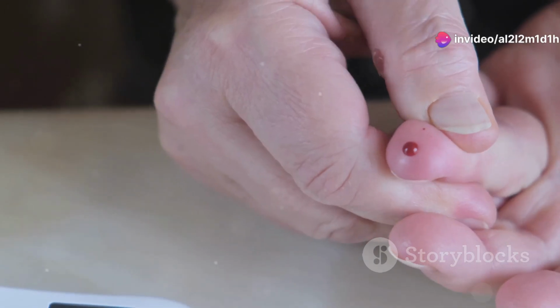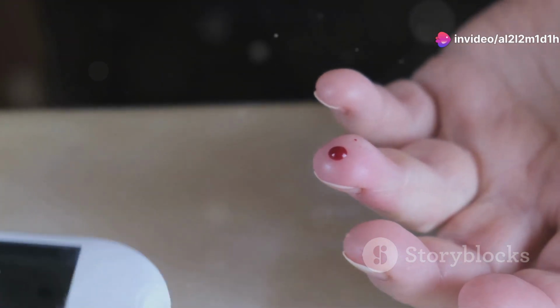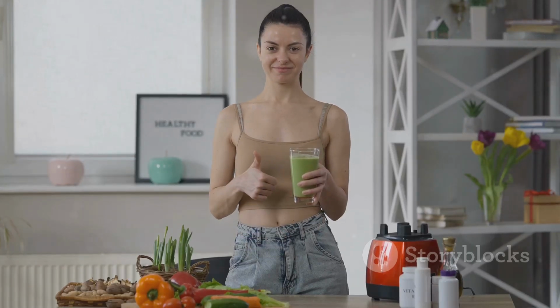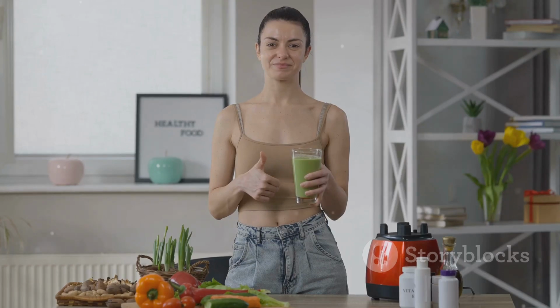And here's a bonus. Some folks believe prickly pears can help control blood sugar levels. Now, I'm no doctor, but anything that helps keep our bodies balanced gets a thumbs up from me. Remember, it's always a good idea to chat with your doctor before making big changes to your diet, especially if you have any health concerns.